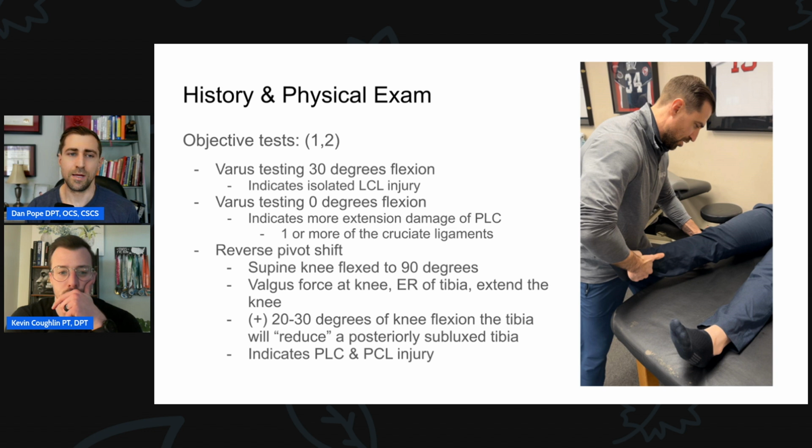Like I said, not great sensitivity and specificity, but I think it just makes sense that with the lack of knowledge we have and the potential this could be something more serious, you probably do need to send them back to the doctor. Just because if you do have an isolated LCL injury, it actually tends to heal really well. But if you have, let's say, an ACL involved with it, that's a sticky wicket. Now we're talking about some additional procedures that might need to be done.